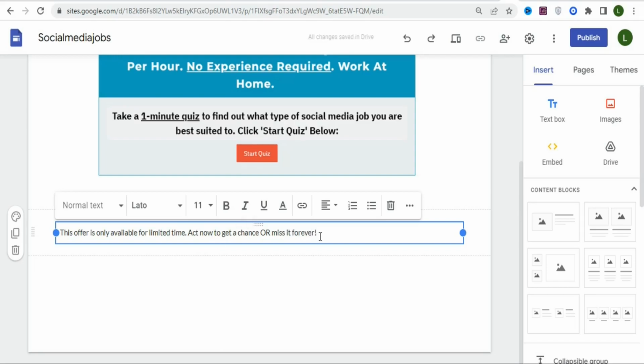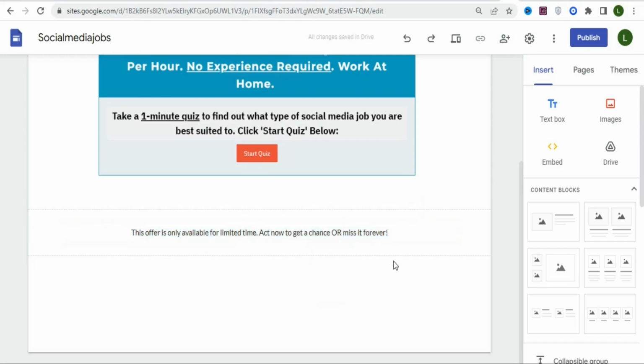The next thing is that we are going to center this particular text. So what you are going to do is that you are going to highlight it. Just come here, select the alignment, and then we are going to select this alignment. As you can see, the alignment has been done.